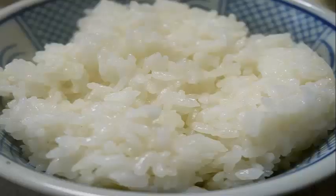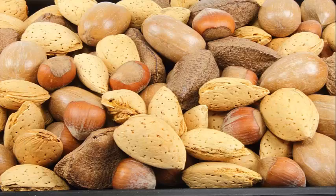If you're looking for a carb that's fairly easy to eat in bulk, then rice is a good bet. Nuts are also great. Not only do these provide fiber, but they're also a very good source of protein, calories, and good fats. They also provide various micronutrients like zinc, selenium, and magnesium.